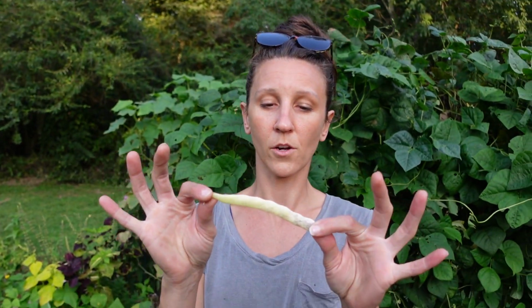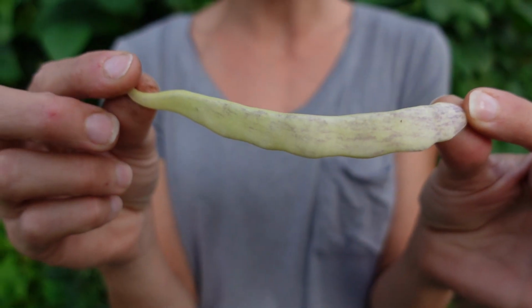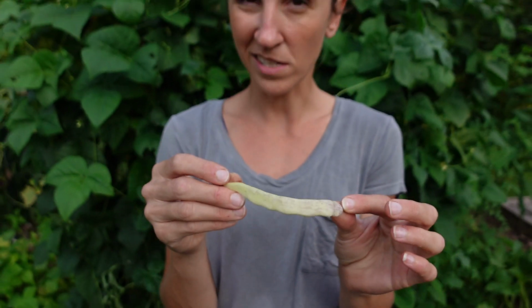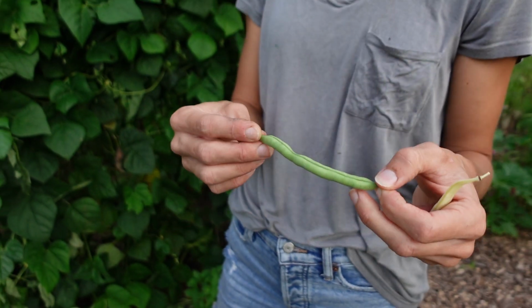I tried dragon tongue bush beans this year, and honestly they were not my favorite. They're a little bit of a longer bean. They get some purple veins in them, and they're really pretty, and they do have a good flavor, but personally I just don't like how they're flat. I like a little bit more of a crunch. And then back here is my Blue Lake pole beans, and this tastes just like the bush beans. It just grows up a trellis, and I really prefer these.